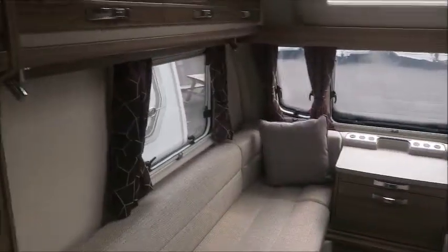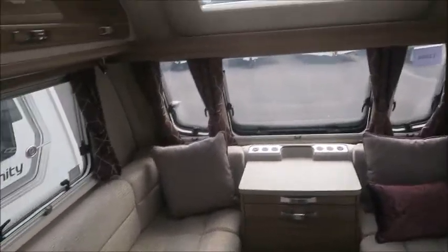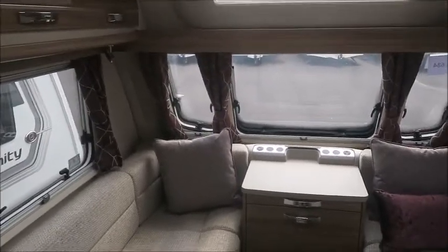So this was a brand new model for the last year, 2020. It was released about September last year. So you can see it's very nearly new, very luxurious, with lovely cushions and curtains. See the detail.